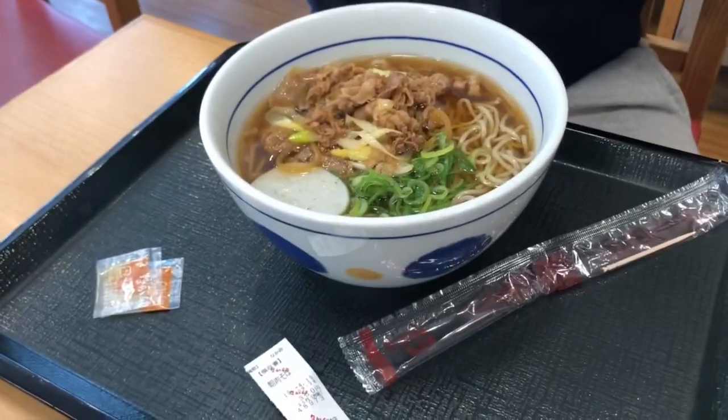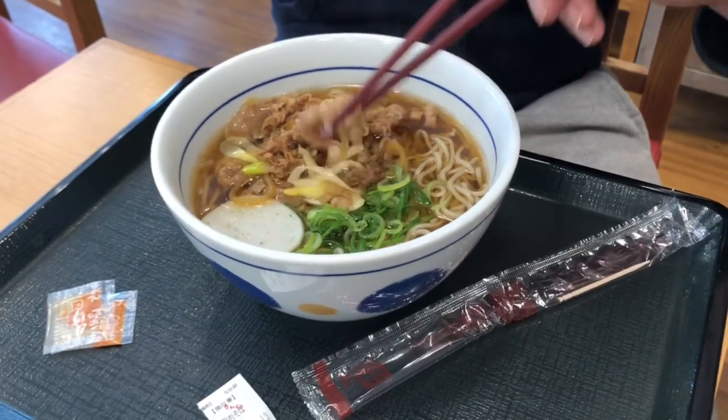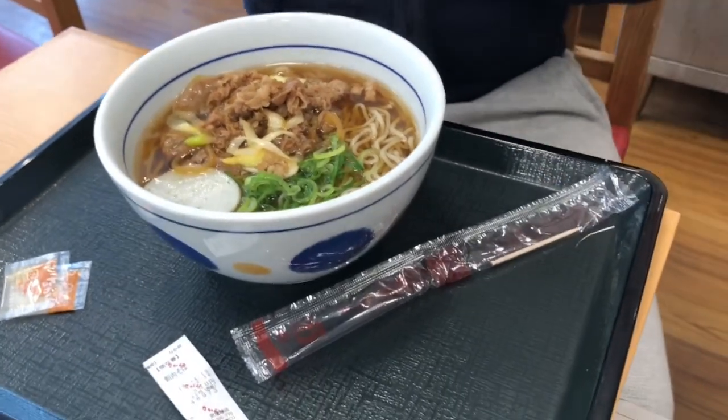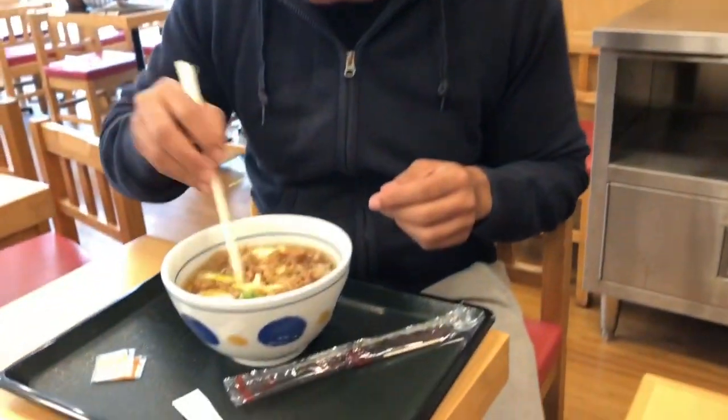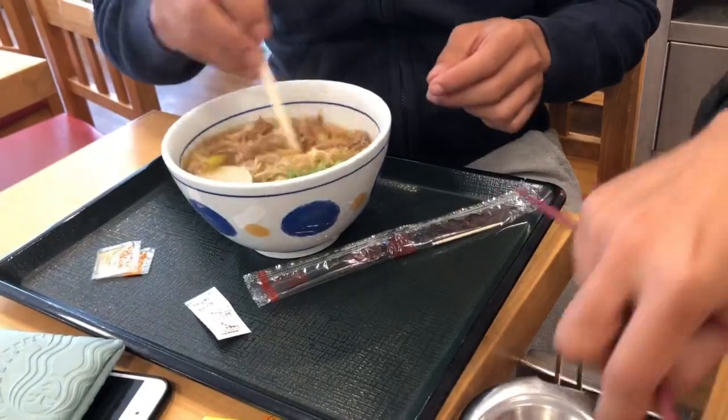Done. I really want to eat this, you know. What is this? I'm having my beef soba. It's a big bowl. I don't take that, I take this. We all can share. Looks very delicious. It's Japanese meals. Oishii desu. Itadakimasu. Sedap dah. Hmm, I've wanted to eat this.